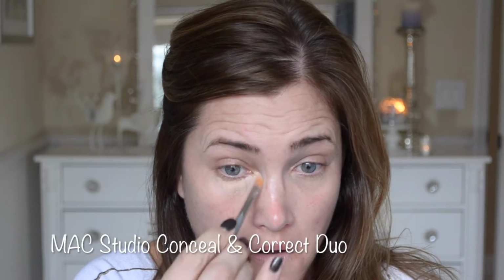And then I'm going to conceal the dark circles with my favorite concealing product of life, I think, this MAC Studio Conceal Duo, and I like the peach side, and I do put it in the corners of my eyes also, but not really onto my eyelid because I don't want my eyelid to get super cakey with product.